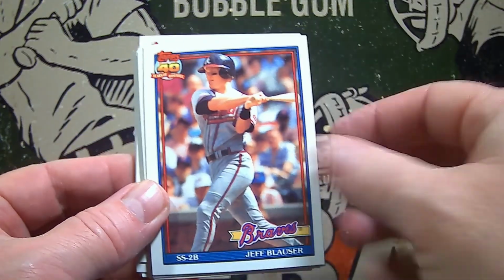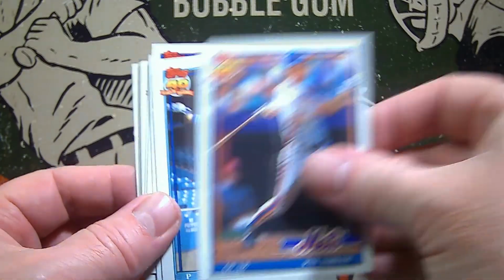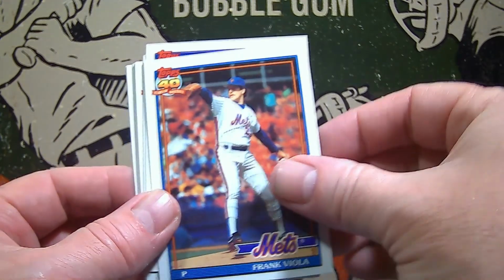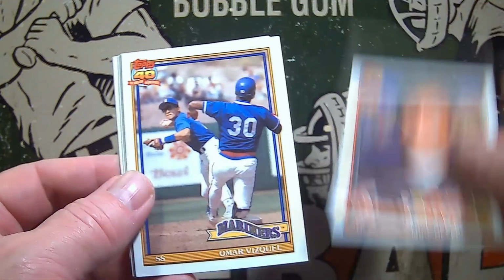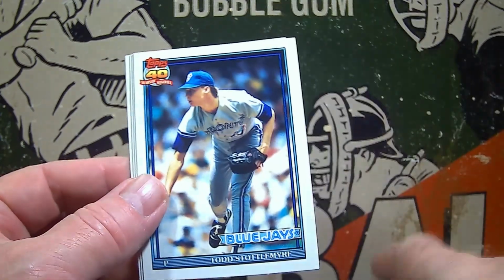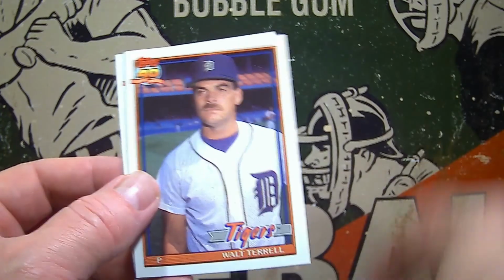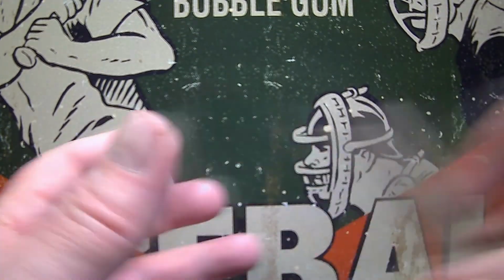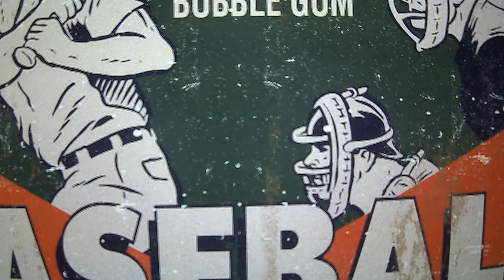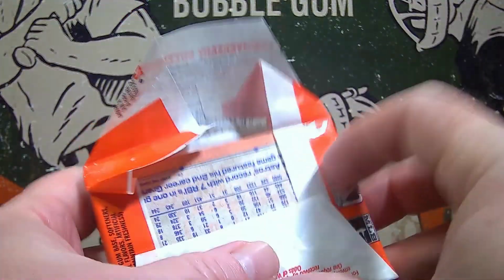All right. Start on this pack number 9. This is going to finish off 25% of the box right here. Yeah, I do like this set. These are good-looking cards. I like these quite a bit. I have not opened any of these, really. I don't think I've ever even opened one pack of these. So, this is a new experience for me to open the 1991 Topps.